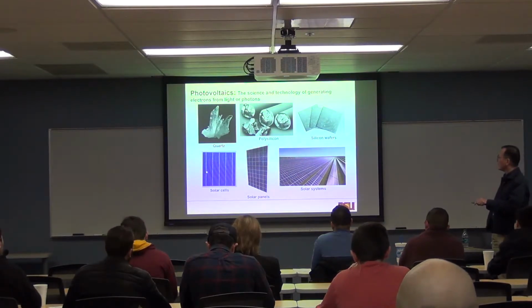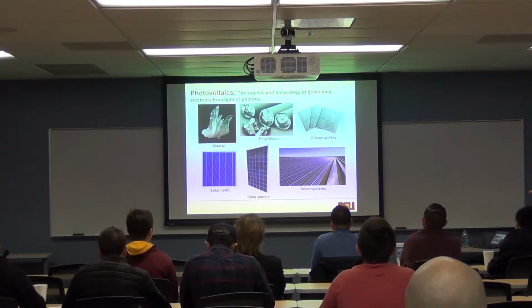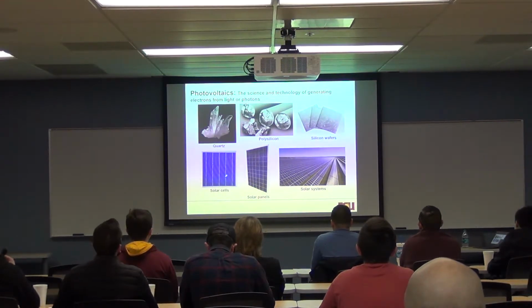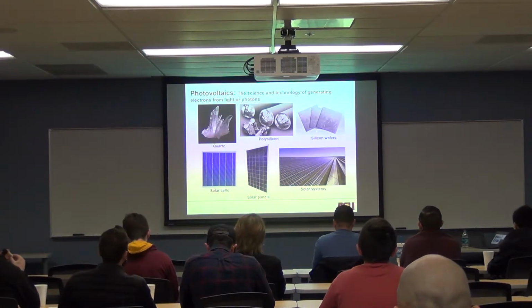Then these solar cells are made on these silicon wafers. This is the wafer without any solar cell on it. Then you make a solar cell out of these wafers. Then you get the wafers to look like this. Then where do we get these silicon wafers?